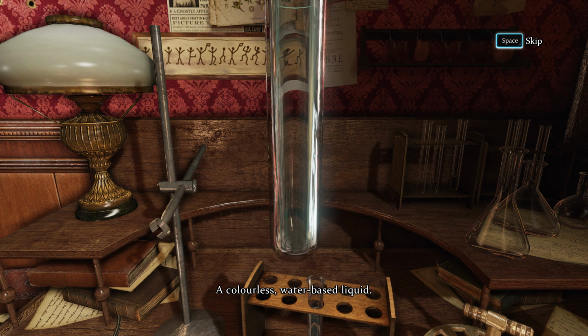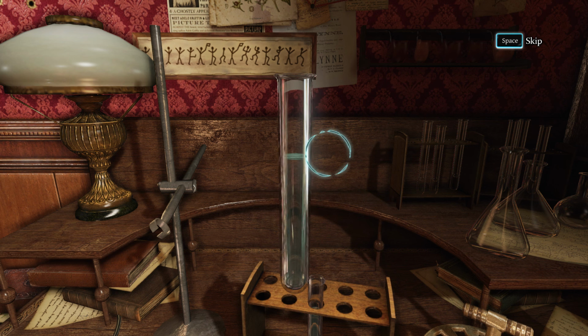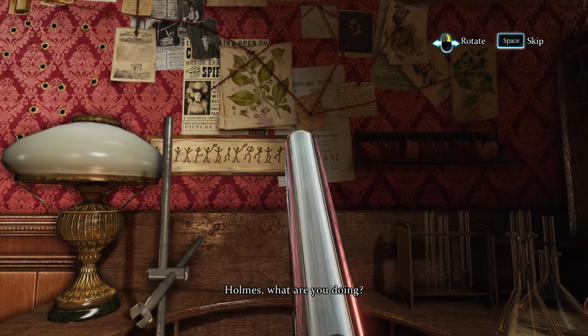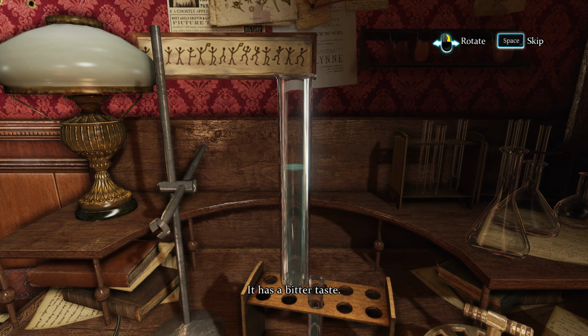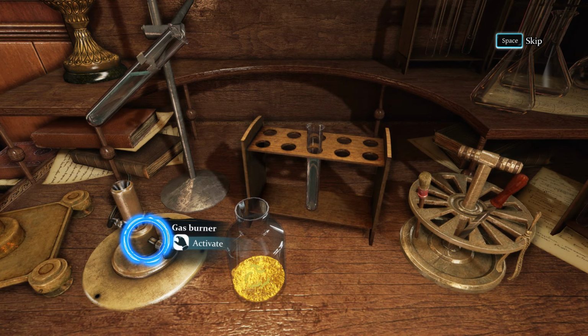A colourless, water-based liquid. Quite a strong floral aroma. Holmes? What are you doing? It has a bitter taste. What if it's poisonous? Did you ever see poison stored in enormous jars like that? Anyway, there is a doctor nearby. So, what do you think it is? It is some kind of organic compound. Let us vaporize the liquid and see what happens. It's brilliant.